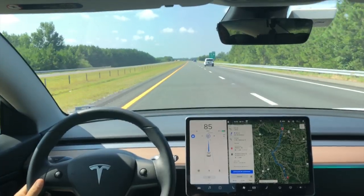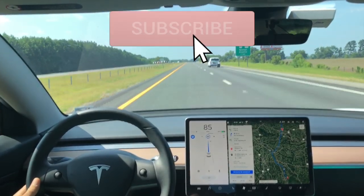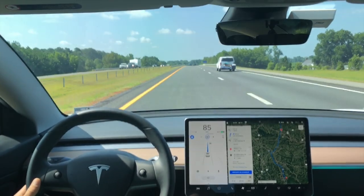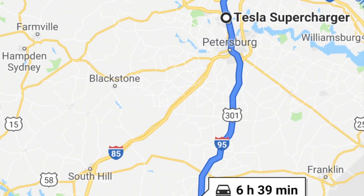So we are heading now on the road to our next destination. So again, how cool is that? That the car was ready to go after only 9 minutes, but with kids, we had to stop for a total of 20 minutes.